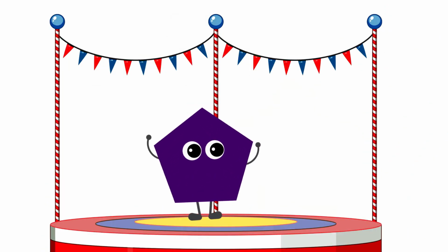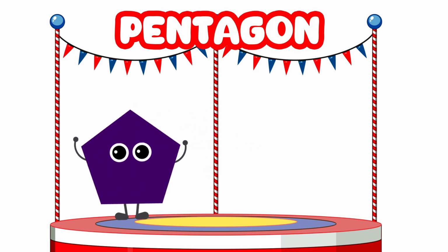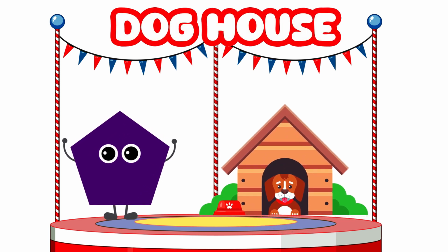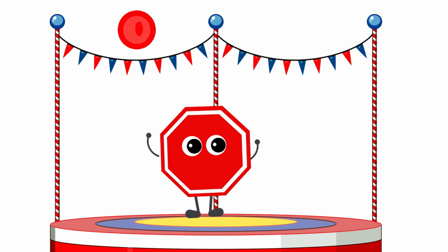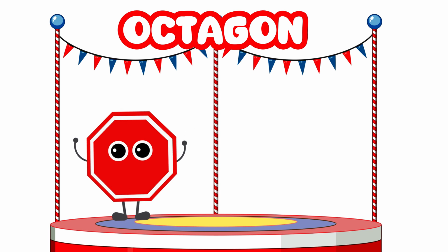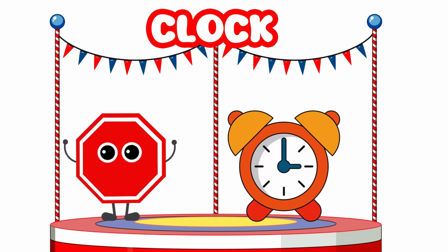Pentagon. The shape of a dollhouse is like a pentagon. Octagon. The shape of this clock is like an octagon.